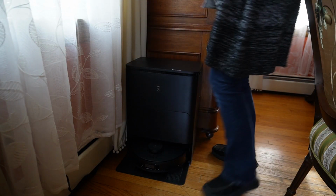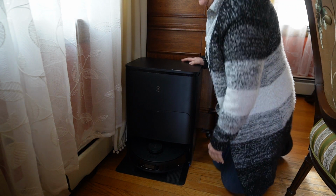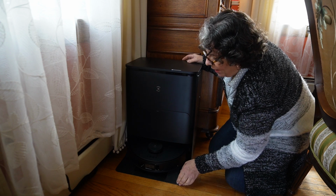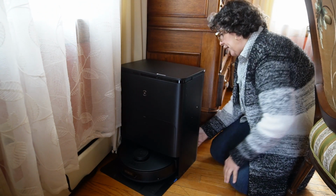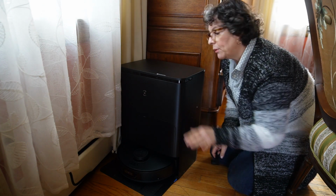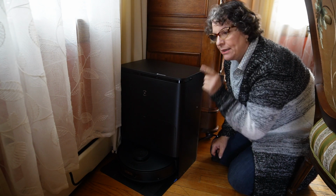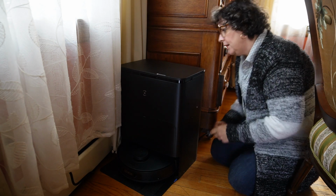So for now, I'm putting it where the other one used to be. There's one thing in particular that I'm interested in finding out, which is whether or not it's going to climb the little ramp to my kitchen. The other one was doing it once in a while, but not consistently. So if it actually does, and you'll see it in a minute, I'll show you what the ramp is. If it does the ramp without any issue, guess what? It's going to be moved to the entryway. That way I can have the kitchen done at all times.